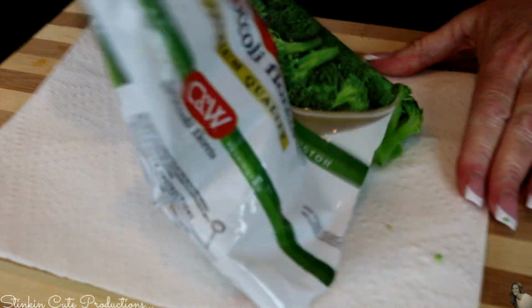Since we're using the frozen broccoli, you could really use fresh if you wanted to. Boil it for 3 to 5 minutes and then plunge it into ice water. And then you could store it in the fridge, ready for you in the morning. But if you're going to use the frozen, that's fine too.